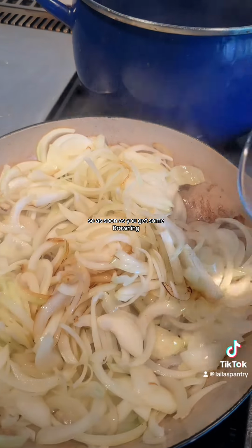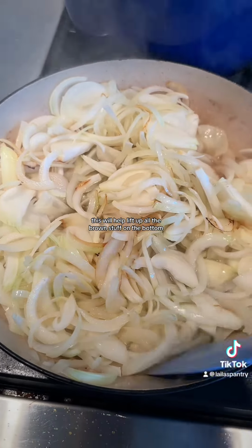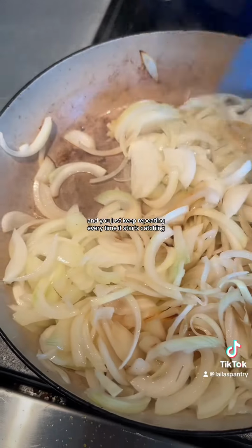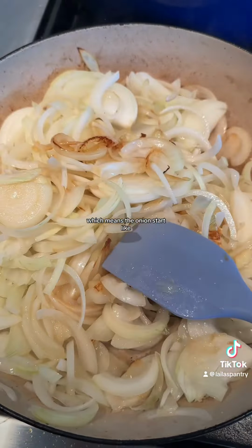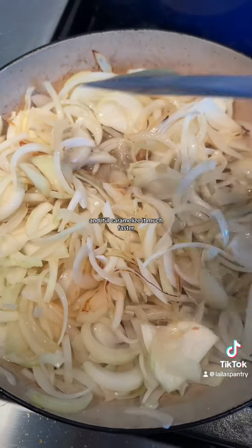So as soon as you get some browning, pour some water in there. This will help lift up all the brown stuff on the bottom. It's called deglazing. And then you mix in your onions and you just keep repeating every time it starts catching, which means the onions start sticking to the bottom because it's browning, and it'll caramelize much faster.